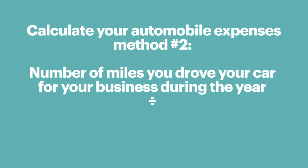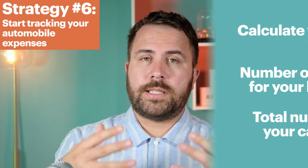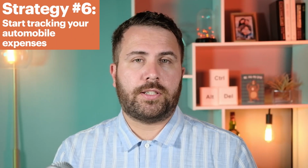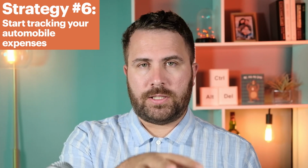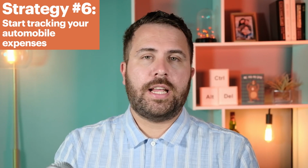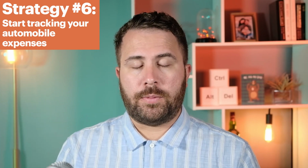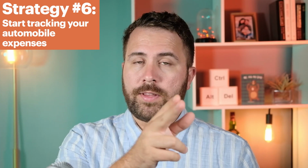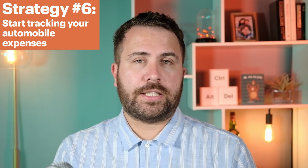Alternatively, you could divide the number of miles you drove your car for your business during the year by the total number of miles you drove your car during the year. The resulting percentage is your business use percentage for your car. You could then add up all the actual vehicle expenses you incurred during the year, such as gas and repairs and maintenance and insurance, and multiply the sum of these expenses by your business percentage for the vehicle. And assuming you own rather than lease the vehicle, you can also take a depreciation deduction on it if you use this actual expense method.